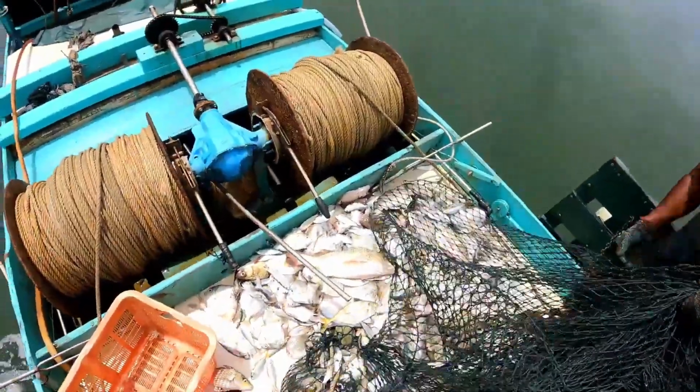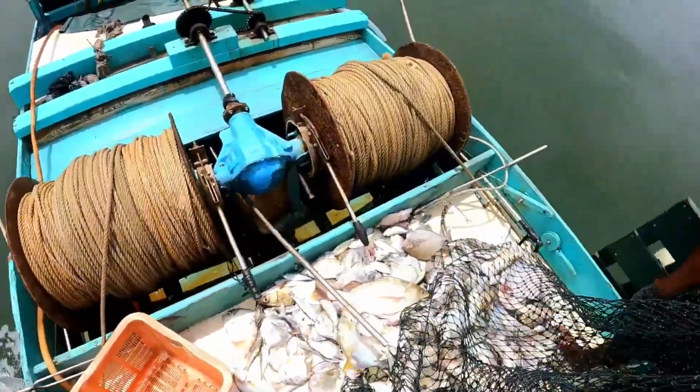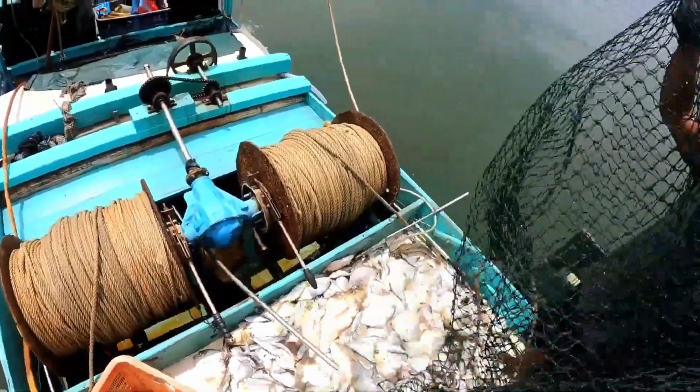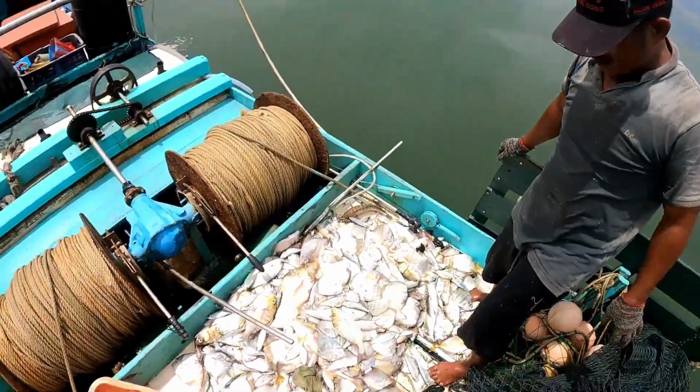Ecotourism. Some fishing communities have turned to ecotourism, creating tours that combine fishing activities. This not only helps protect the environment but also creates a sustainable source of income for the people.